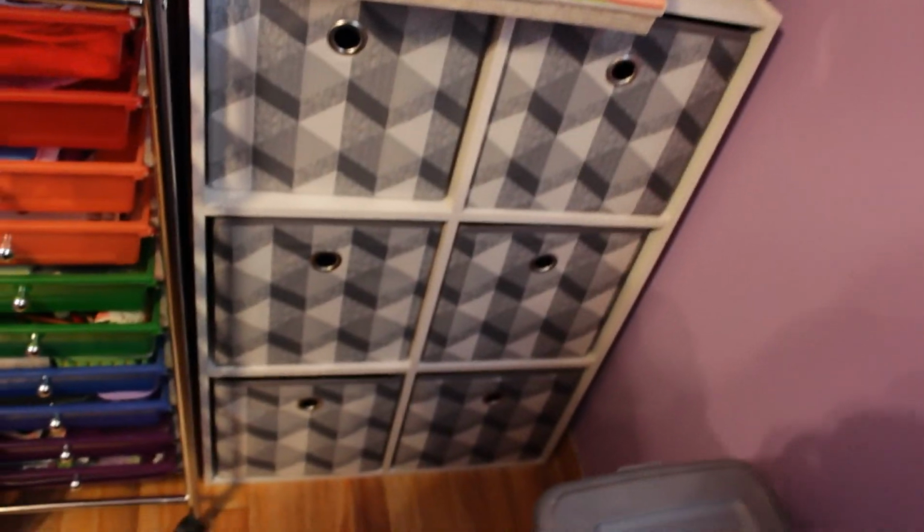I'm literally so close to almost being done with my craft room. Ooh, I'm very excited for this.